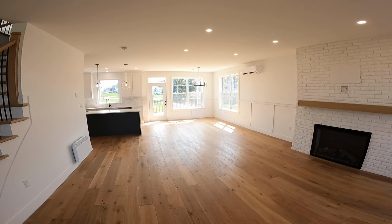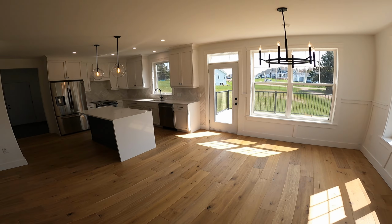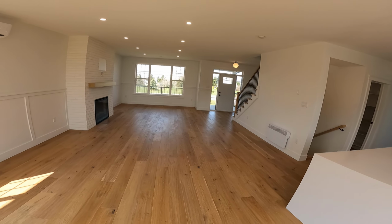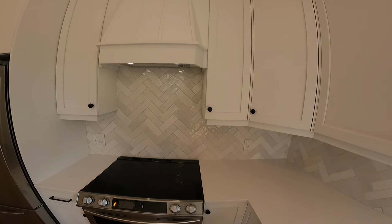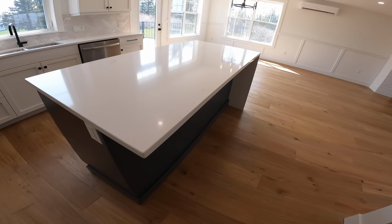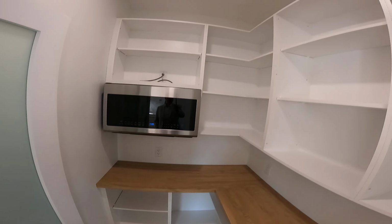So you notice the extra height ceilings when you walk in. And just the grandeur of this room. And so this is a real quality home. You'll notice a lot of the finishings are quite a bit above what you'd be used to seeing.